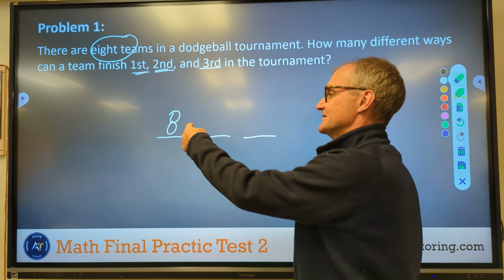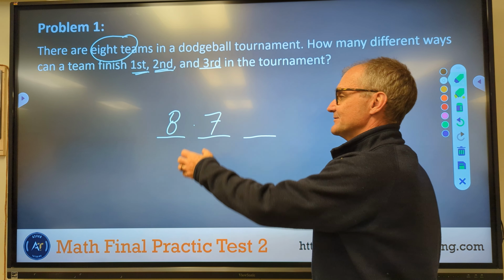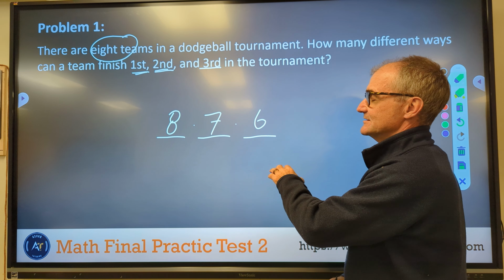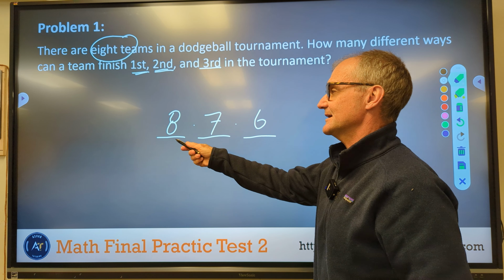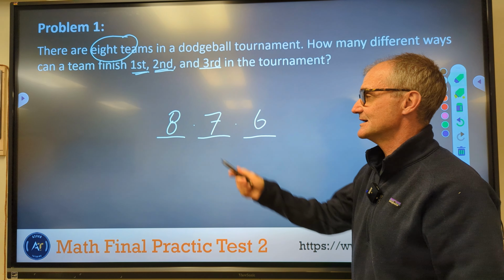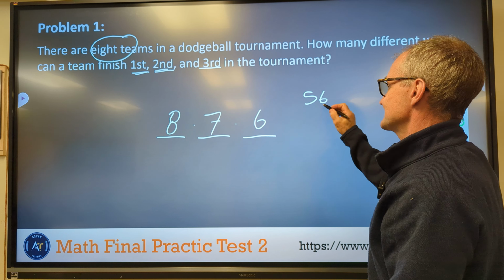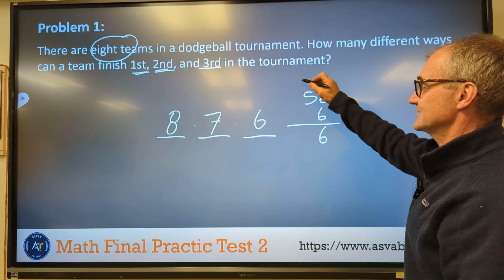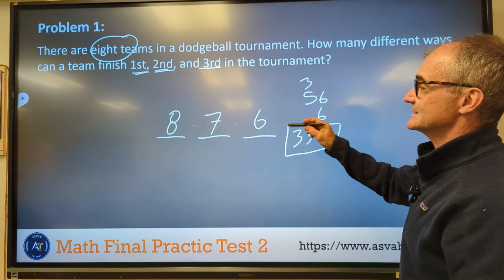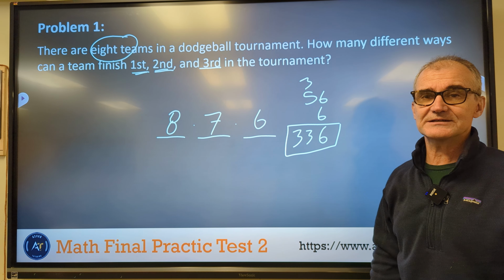After one of them finishes in first place, no matter which one it is, now there's only 7 teams left to finish in second place. And then there's only 6 teams that could finish in third place. So I have to do 8 and then 7 and then 6, and "and then" means multiply. So I have to do 8 times 7, 56. And then 56 times 6, 36. Carry the 3, 30 plus 3, 33. So the number of ways that 8 teams could finish first, second, and third is 336 ways.